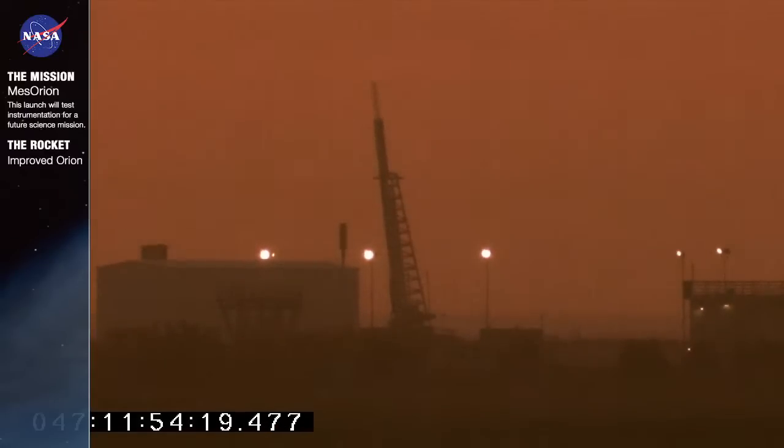Again, if you're just joining us, welcome. This is NASA's Wallops Flight Facility, here today for two sounding rocket missions launching from our facility on Virginia's eastern shore. We are targeting 7 a.m. for liftoff for the first rocket, and then the second will launch about 30 minutes after that.